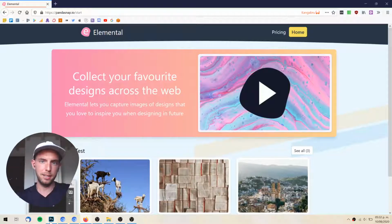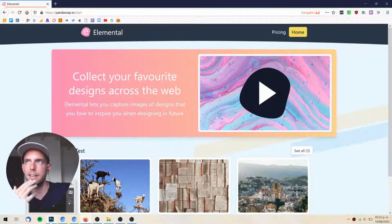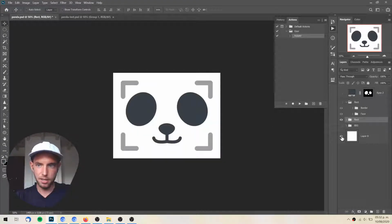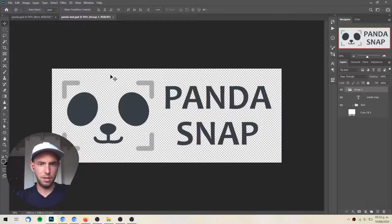And I think the panda is more, I'm hoping, more memorable, maybe. Anyway, I've made a little logo. I kind of like it. It's got a little snapshot border, and then a little panda, and then that's the text-based version. So I'm pretty happy with it.